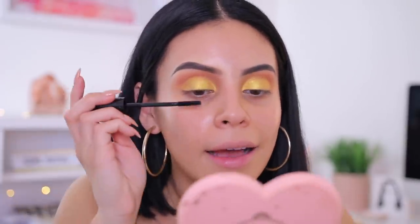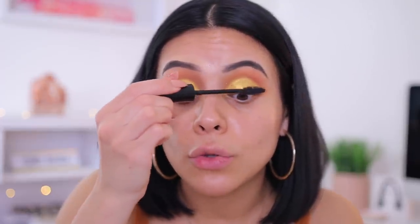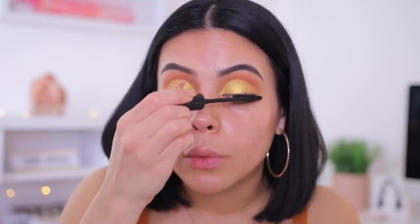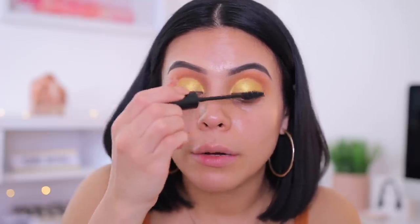I know, I'm weird. I have to smell everything that I put on my face. I'm gonna just take this and just do a coat. I don't see a ton of volume, to be honest. I do see it showing up on my lashes, but it's not super thickening or anything. I also don't have amazing lashes, so we will see how this looks on the bottom lashes.